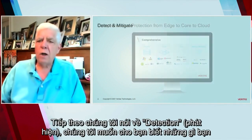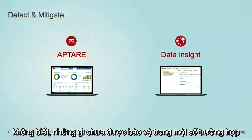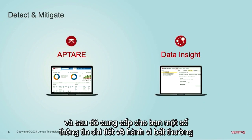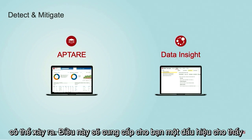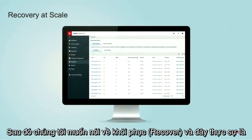Next, we talk about detection. We want to tell you what you don't know, what hasn't been protected in some cases, and then give you some insight into the anomalous behavior that may be occurring that will give you an indication that ransomware is occurring in your environment. And then we want to talk about recover.